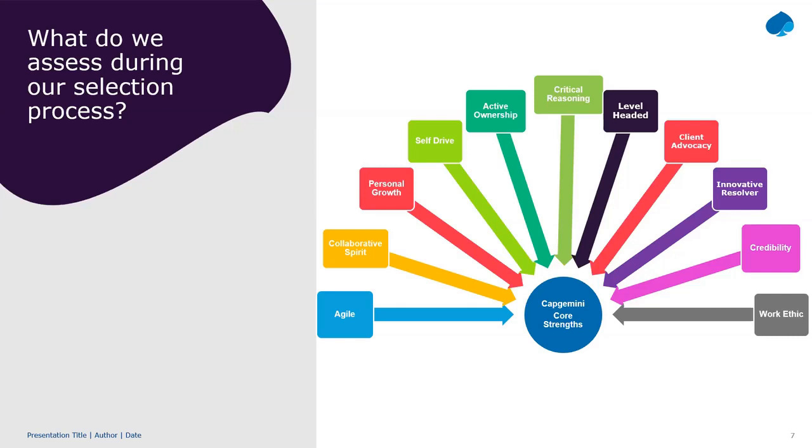Also, you can see there on the left, personal growth and self-drive. We want to see that you want to better yourself, that inner motivation. Sorry. We do want to see that because we don't want to keep getting on your back to make you want to improve yourself. We like to see that inner drive in you.